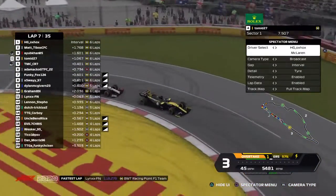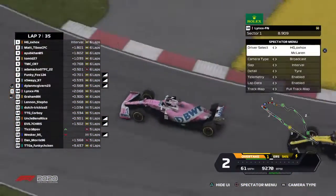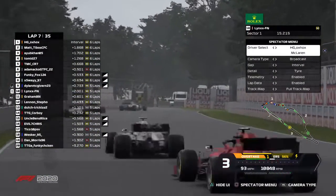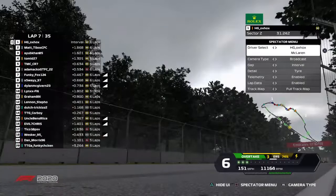So Links now sets the fastest lap. Links then, who's just made a move on Graham, so Links into the top 10. So one Renault going forward, one Renault going backwards. Tico getting the move done on Wesker further back. He's now up to 17th. Up front, race leader now 1.9 seconds up the road. Ox is flying.